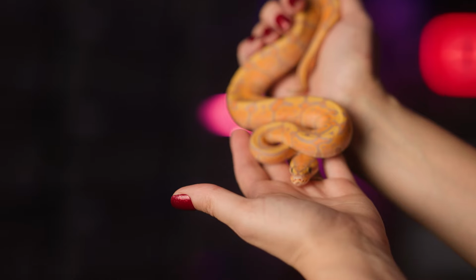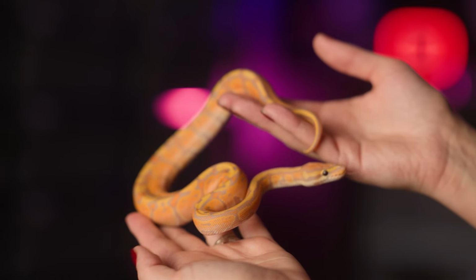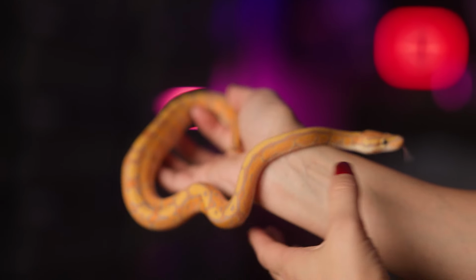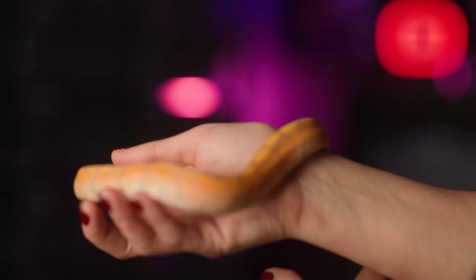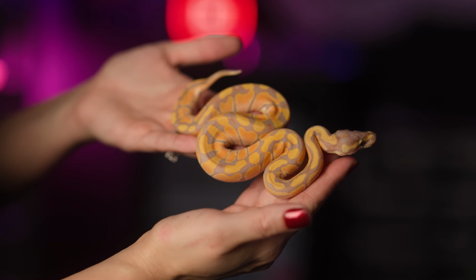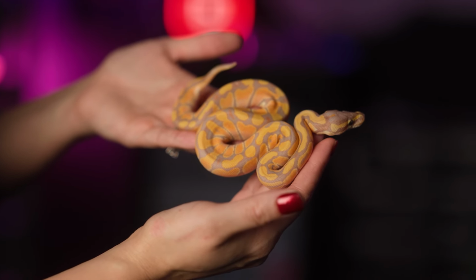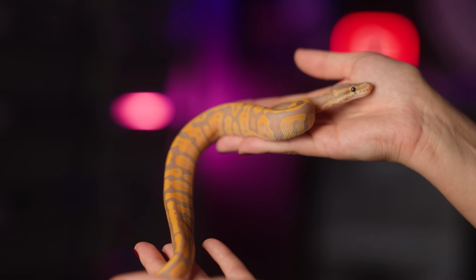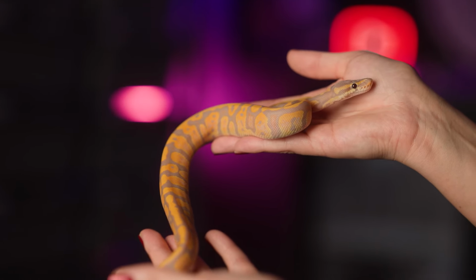Once the babies hatched out, we actually got pretty good odds, I feel like, in the split of the animals, and all of the babies were just absolutely stunning and beautiful. We ended up getting 2 male Confusion Red Stripe Banana het sunsets 50% het puzzles. We ended up getting 2 Banana Red Stripe het sunset 50% het puzzle females, and we got 1 Banana Confusion het sunset 50% het puzzle female.